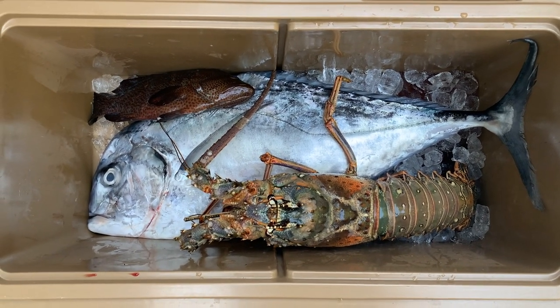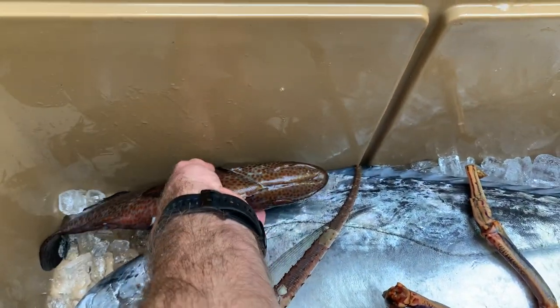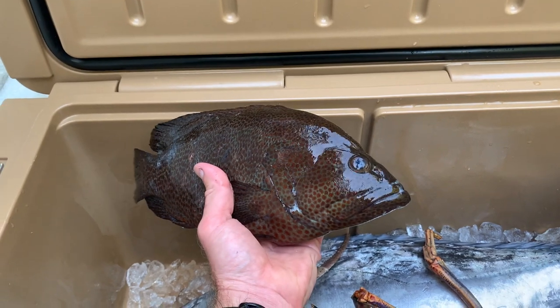So there may not be a lot of quantity in this one, but I'll tell you what, the quality certainly makes up for it. What a magical day out there. Got my first hind fish. I've never eaten one of these. I was down about 60 foot.